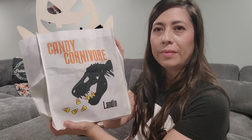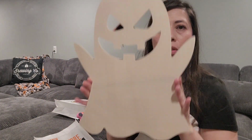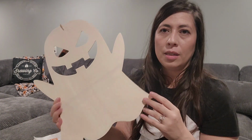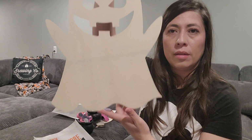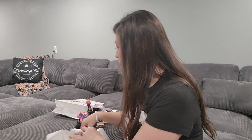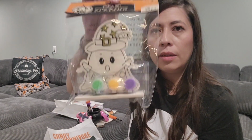Okay, moving on to my next son. He is my oldest child. His bag looks like this. Starting out with his big cutout to decorate is a ghost. These were at the Dollar Tree. I got these like 2 months ago at the Dollar Tree, so I don't know if they're still there, but at our Dollar Tree they had a whole bunch of these crafting wood pieces. Also from the Dollar Tree, he got a ghost to go ahead and paint.